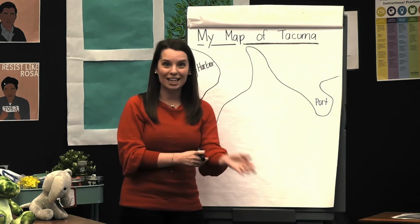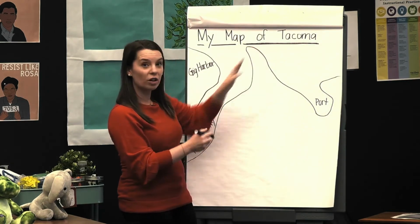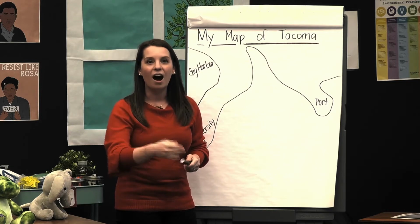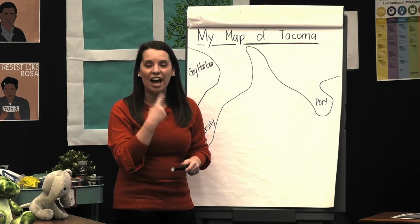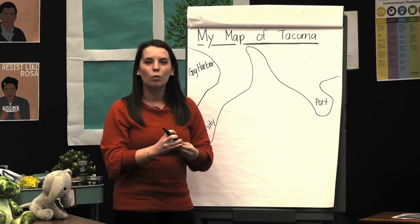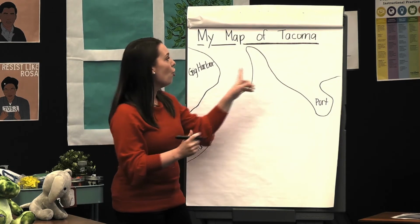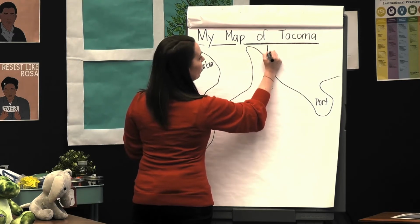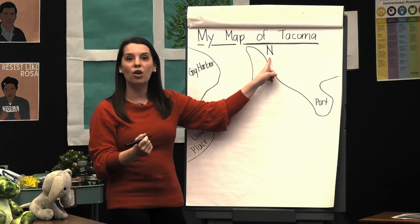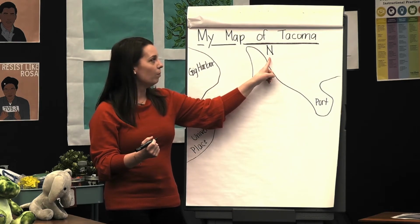Now, the first thing, and so this is the north end. Say the word north. I hear N at the beginning of north. So I'm going to label my map with an N for north so that my reader knows that this is north.